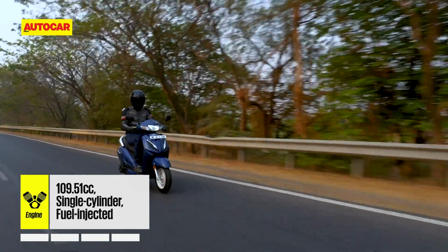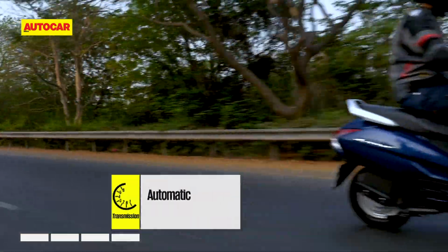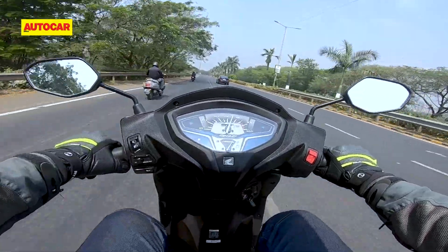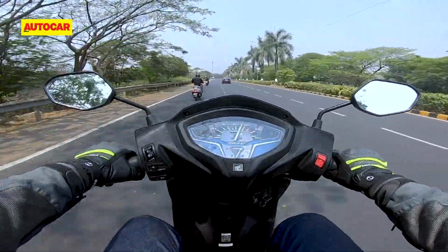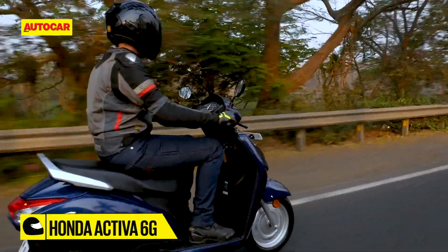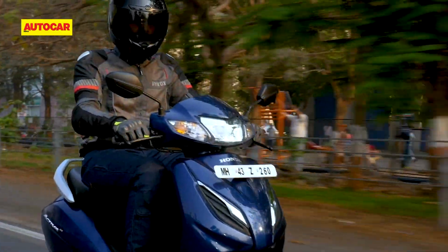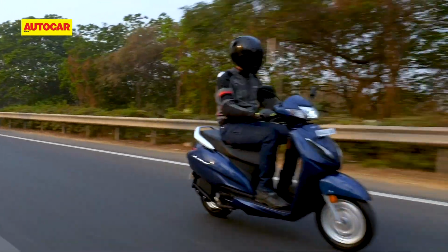As with many BS6 compliant engines, both power and torque have gone down and the scooter feels rather lethargic and struggles to accelerate above 75 kph. It definitely doesn't feel faster than before, but on the plus side, the new 110cc engine is very smooth and refined, and Honda is also claiming that it will be 10% more fuel efficient.